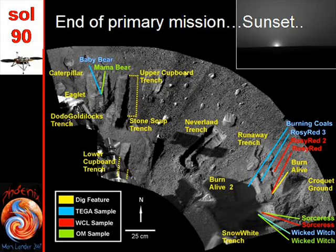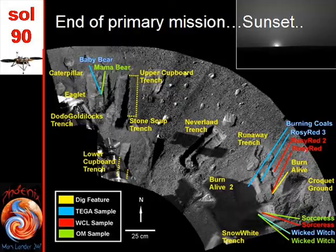We had a number of different trenches, and we delivered 3 samples to our wet chemistry lab out of 4 possible cells that we had with us. And we delivered 4 samples to the thermal evolved gas analyzer. So we still had a lot of interesting sampling that could be done in the extended mission, which NASA kindly granted us.